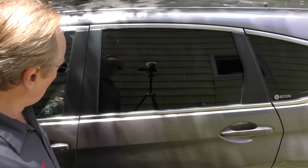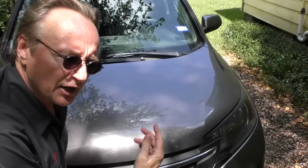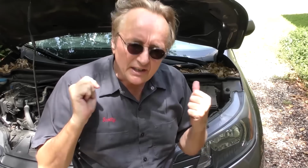Now, Honda called them CRVs for comfortable runabout vehicle, and they are. This particular one is a 2012 4-door, got a lot of space in it, reasonable sized trunk, and under the hood, it's got a legendary Honda 2.4 liter 4-cylinder engine. This is Honda's version of the Toyota RAV4. These are a little faster than the RAV4s.